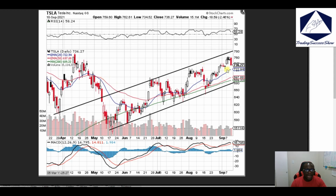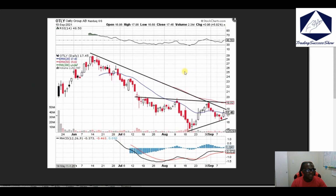So right now I'll be looking for price to revisit the 725, 720 spot as our support. That is what I'll be looking for on Tesla, so keep an eye on that.